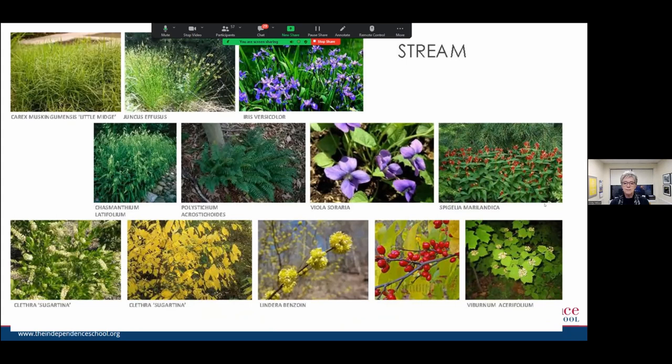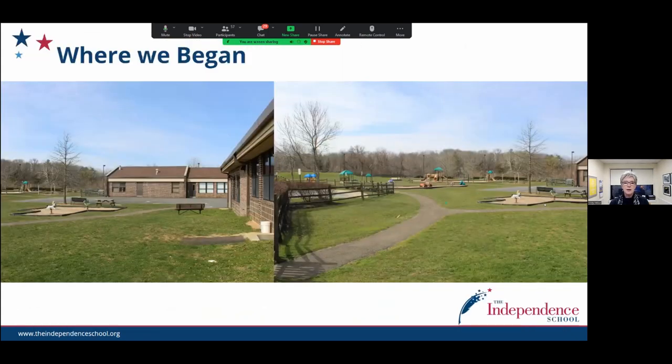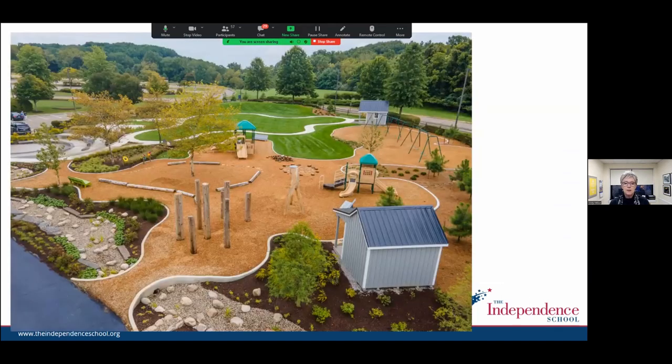And so as a result of a year of work, lots and lots of big equipment being on this piece of property to actually change the topography of it, and fundraising and goodwill, a lot of goodwill from people associated with our school who did things for us at cost. It allowed us to go from this to something that now looks like this.